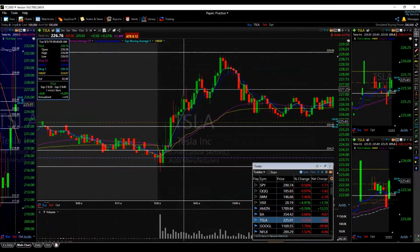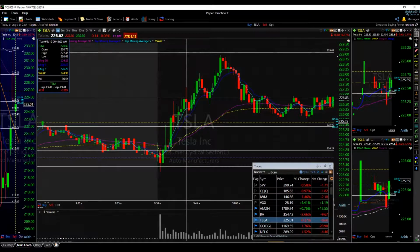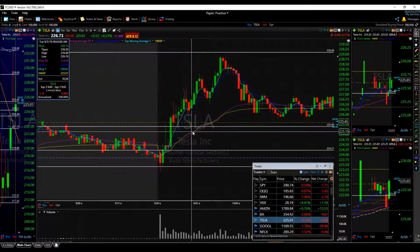Then we finally got a push through, and it came back down. And as this started coming back down, because this was quick, I bumped the position size up a little bit. Again, knowing that my ultimate trade would be up here if it happened. But if we got an early move, I would have just scalped through VWAP.